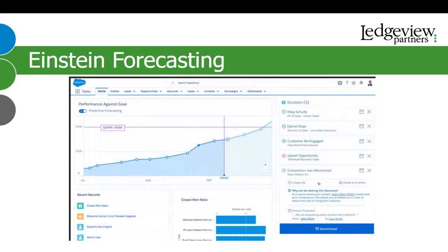As you can see here, here's an example of Einstein forecasting. On the right-hand side, right here, that's all the different criteria that's being brought in to give you this forecast. Based on what you have in your pipeline, they're forecasting you to beat your goal by the end of the year. All this data is being plotted, and they're taking the guesswork out of what we should forecast.